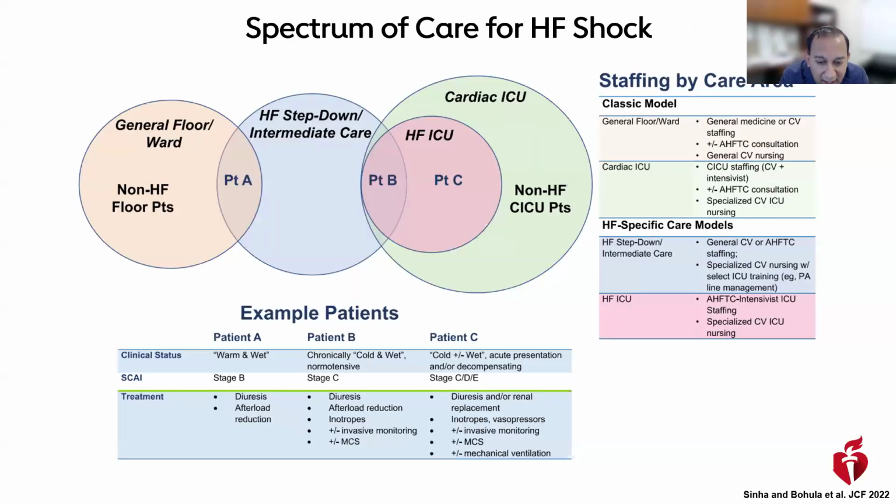It's important to have a high index of suspicion for these patients, whether they're found in the ER or in the general wards. They may or may not be on cardiac telemetry. And so these patients can be in the general cardiac telemetry, intermediate care or step-down units, heart failure ICUs, if present at your institution, or in the cardiac ICU, across that continuum of risk that was illustrated earlier. Next slide.